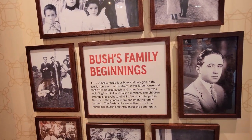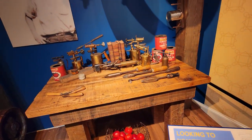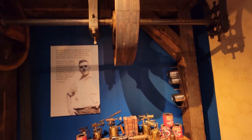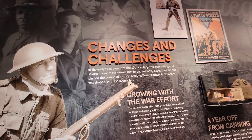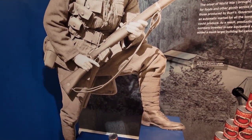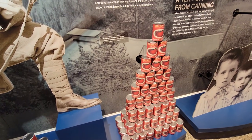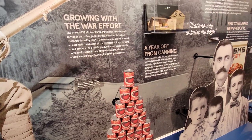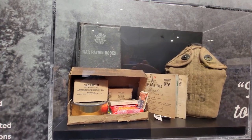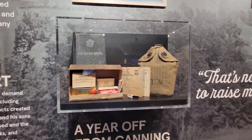Bush's Family Beginnings. AJ and Sally raised 4 boys, 2 girls in the family home across the street. So they have some of the original canning process here, some of the tools they would use. Now there's an old ration kit there. Caramels, they had Nabisco graham crackers. Just some of what the troops were carrying.